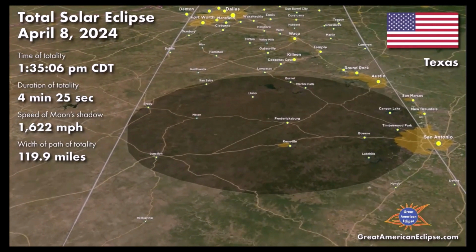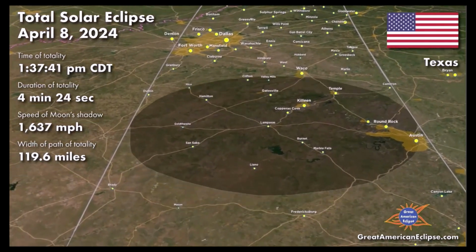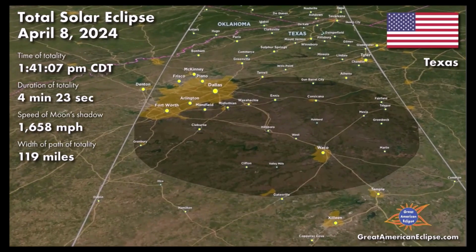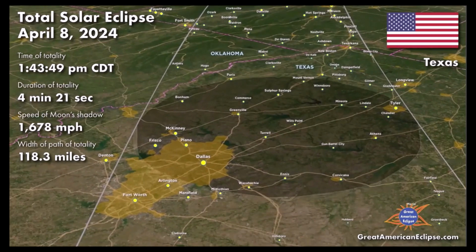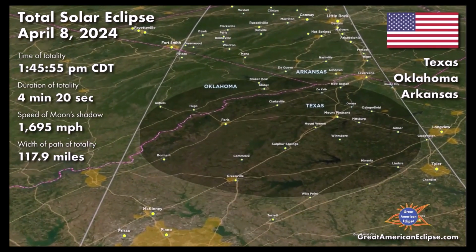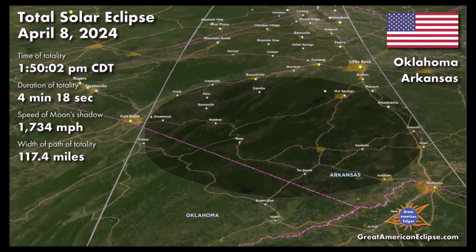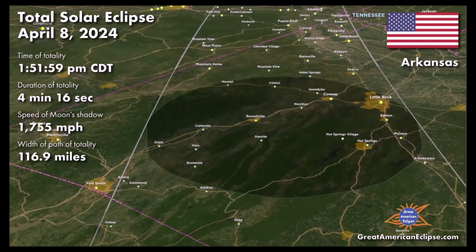The width of the path will also vary. It's a little over 120 miles at the beginning, but then you'll see it steadily getting a little bit shorter as the geometry of the moon's shadow diminishes as it crosses. Now, we just crossed Dallas, and we're reaching Arkansas, a great spot for the eclipse. You can see Little Rock is on the edge.